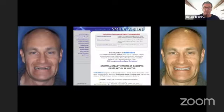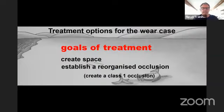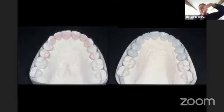Let's move on. So we're back to our patient. So we're going to do some work for him. Initially, I've done some smile imaging so he can see what the teeth are going to look like. Our goal: create space, create a reorganized occlusion. If I can, I'm going to create a class 1 occlusion. Why do I want to create a class 1? Because that will give me good ability to have anterior guidance.